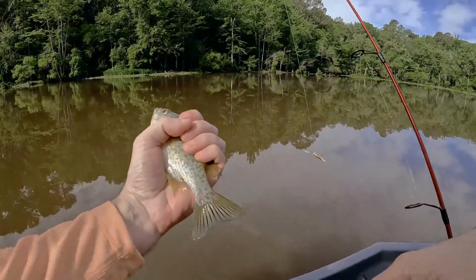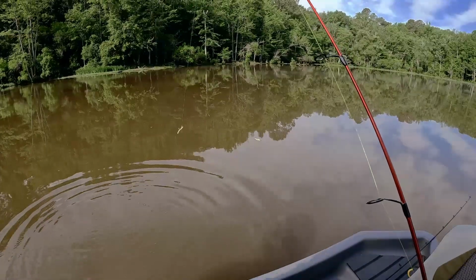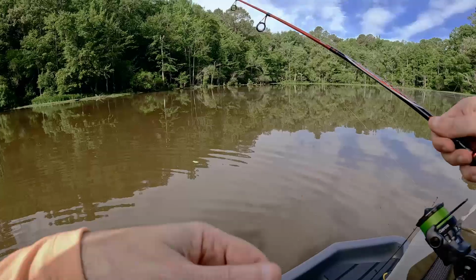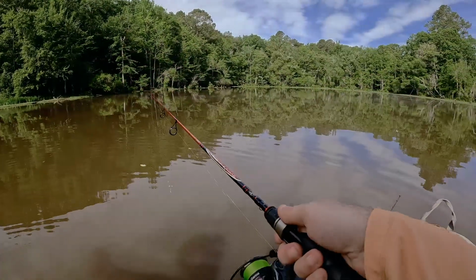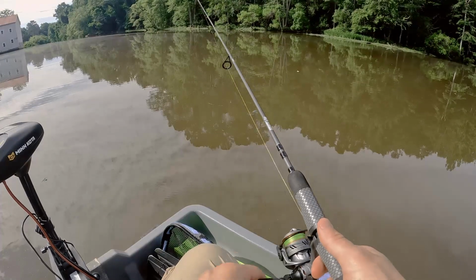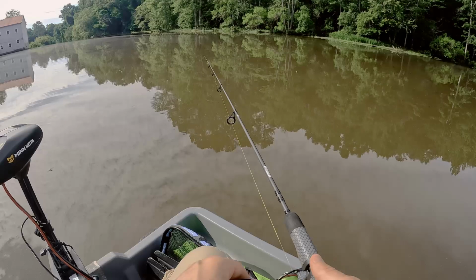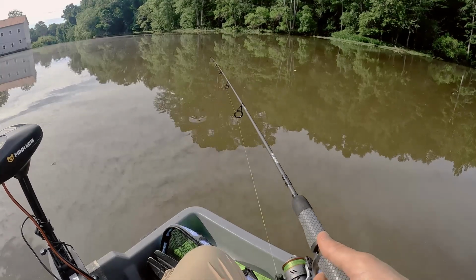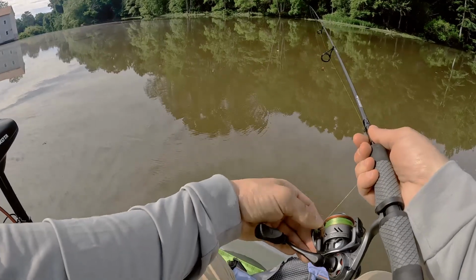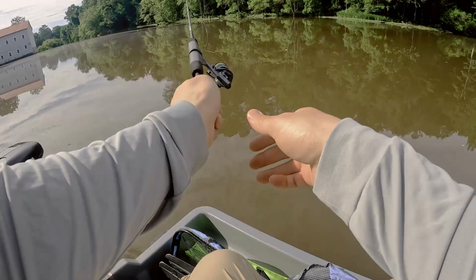There he is. First one down. Let's go. Sometimes the tiny ones are the hardest for me to get a grip on. That brim was fighting you hard though, man. We're going to be doing some pan fishing today. Keep fighting out.